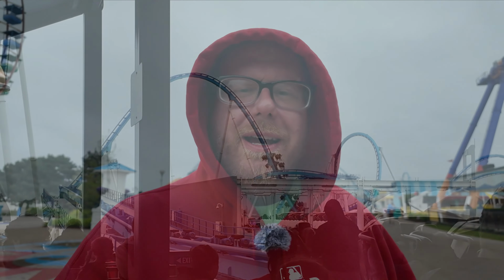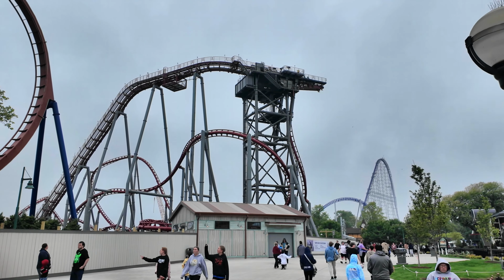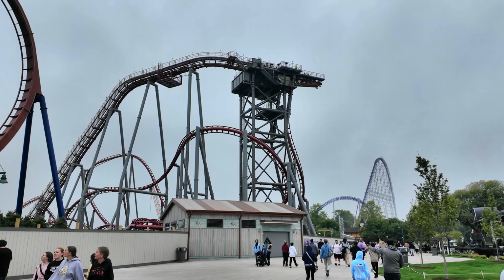Just got a fun little rain ride on Gatekeeper. It's not really raining, there's just a little mist coming down here. If it was full on raining, I would need to be undercover more because my camera's not waterproof, but this amount is fine. All right, I need to head over and get on Iron Dragon. I might do Rougarou, and then Millennium Force. So yeah, let's go. They are testing Siren's Curse. This was unexpected. I just walked over here.